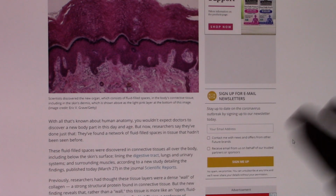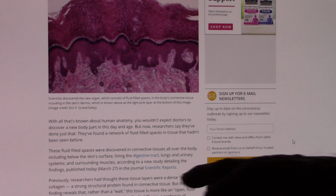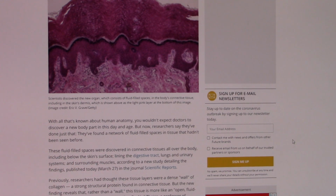They discovered these fluid-filled spaces in tissue they hadn't seen before. These fluid-filled spaces were discovered in connective tissue all over the body, including below the skin surface, lining the digestive tract, lungs, urinary system, and the surrounding muscles, according to a new study.